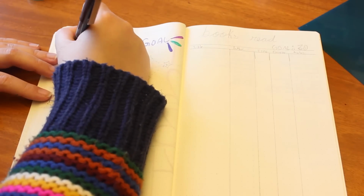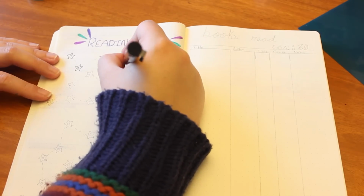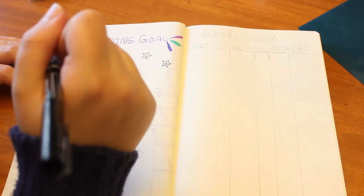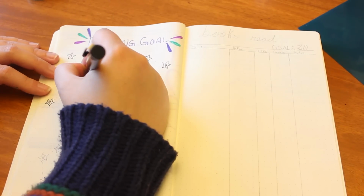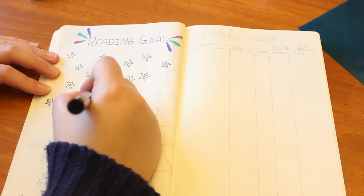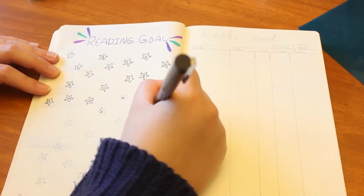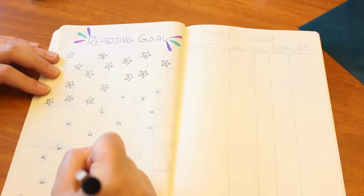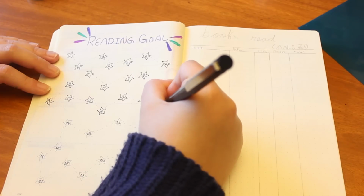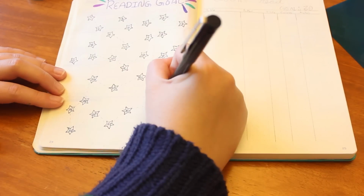So I decided to make a cute star constellation to represent the number of books that I've read. Originally I wanted this to be 30 and I messed up, so there's actually 31 stars. So there's a fun bonus star at the end. This page with the star constellation is purely for keeping track of how many books I've read. Once I finish a book, I can fill out a star and it'll be lots of fun. And then the next page over is going to be the details on which books I've read.